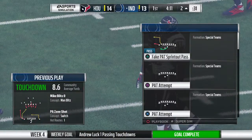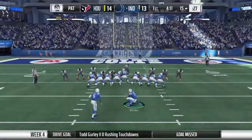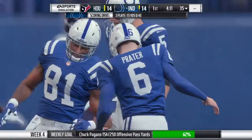And the Colts are an extra point away from tying up this football game. And the quarterback was in the pocket, flushed out, had to go on the run, little scramble drill action, but still able to make the play for the score.